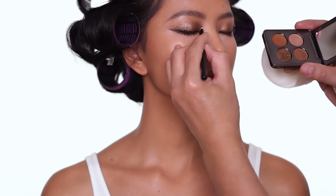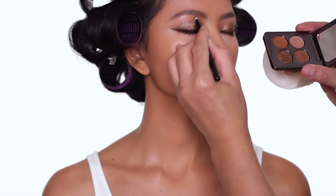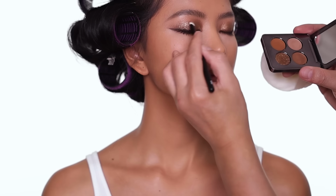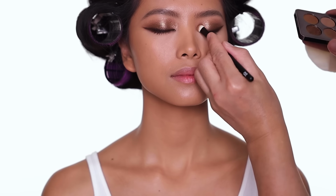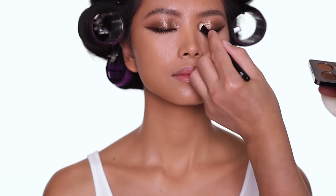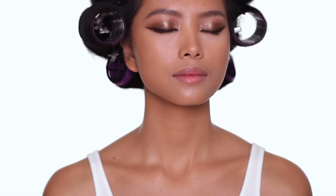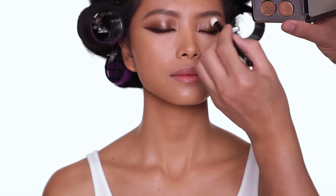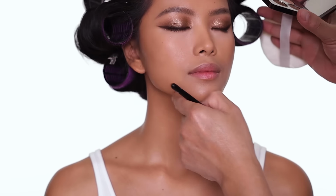I decide to go even higher on the inner part here. I think it's great for her eyes, so she still has a lot of shadow when she looks up. And then use the brush from earlier again with all the color, and you just blend out the edges.